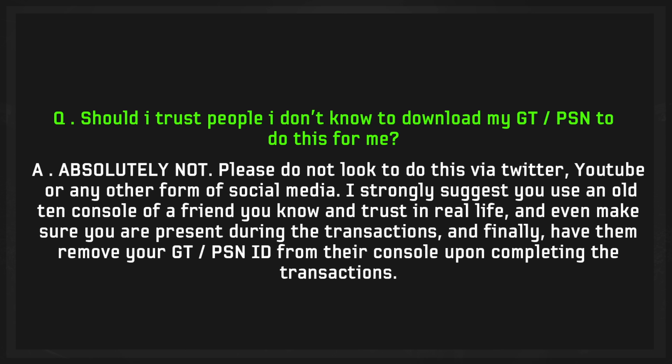Guys, do not put your accounts at risk trying to get these cheap FIFA points. If you don't know anyone that has an old gen console, unfortunately you're just out of luck in this situation. Try and find someone in real life where you can go to them and say, please, can I download my gamertag, get the cheap FIFA points, delete the gamertag. Because if you do this via Twitter or any other social media, it's likely that people will be able to just hack your accounts, steal your details, and you just don't want that. Don't risk that, it's not worth the risk.